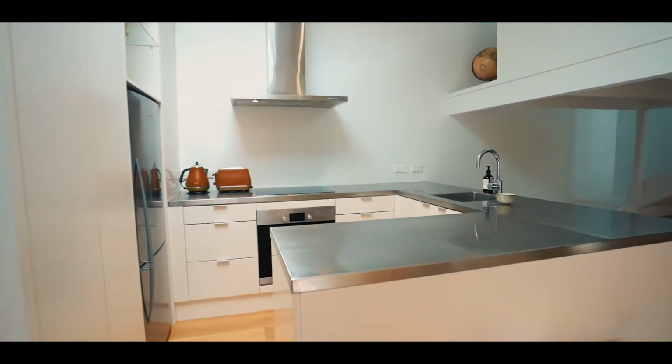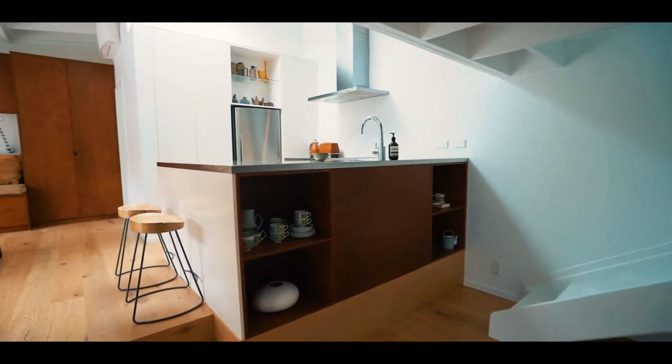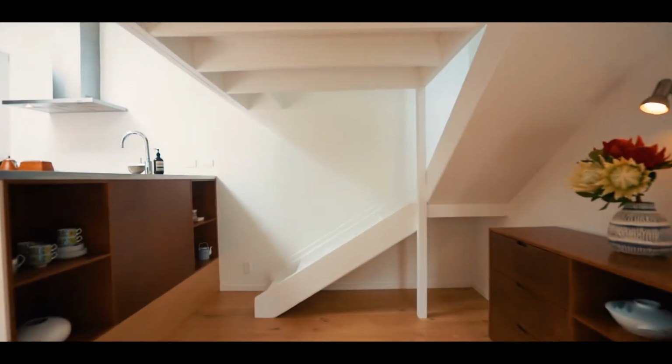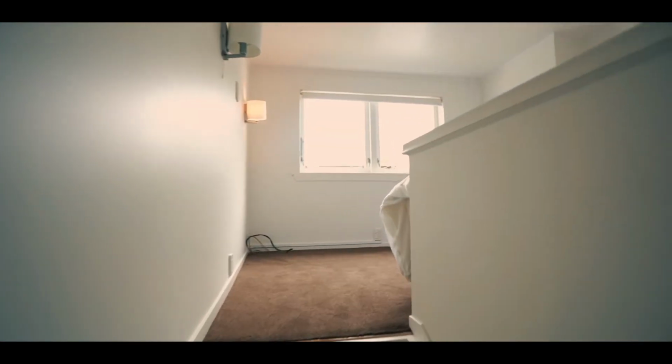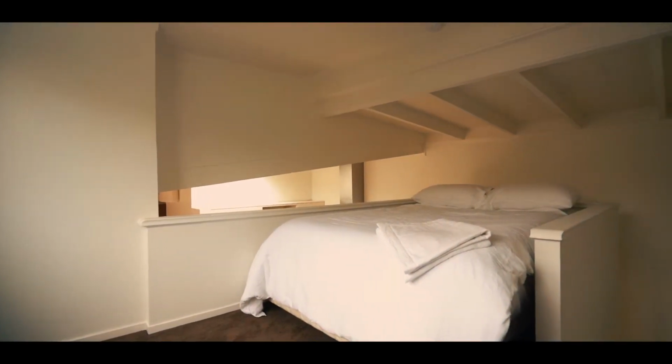The modern kitchen would suit any home chef perfectly, offering a breakfast bar, plenty of light and storage, and is in direct line of sight of both indoor and outdoor living areas. The modern bathroom contains a laundry space, and the mezzanine bedroom upstairs is the perfect getaway for daytime reading or occasional guests.